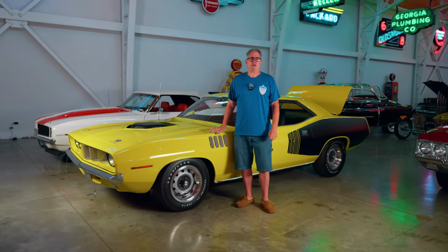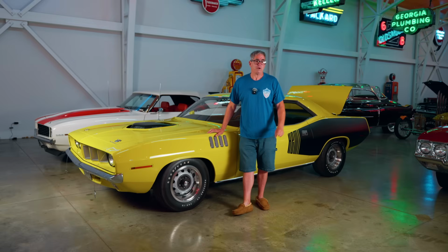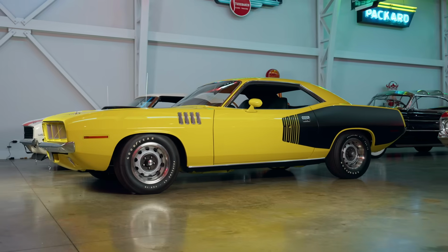Hey, I'm Steve Magnante here in Bogart, Georgia at the Tony Townley Collection, where on October 24th and 25th of 2025, a little over 100 cars will be sold by Richmond Auctions, many of them at no reserve. One of the specialties that I'm looking for is this 1971 Hemi Cuda.